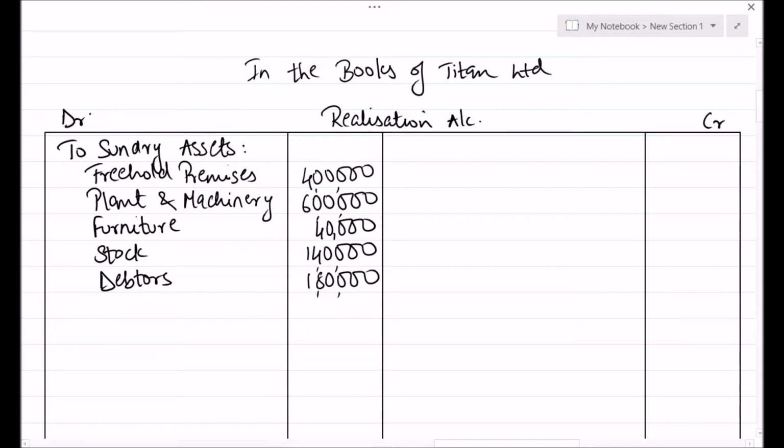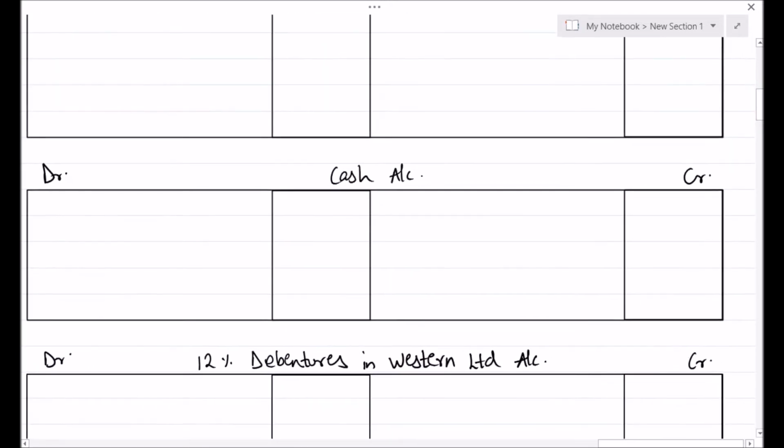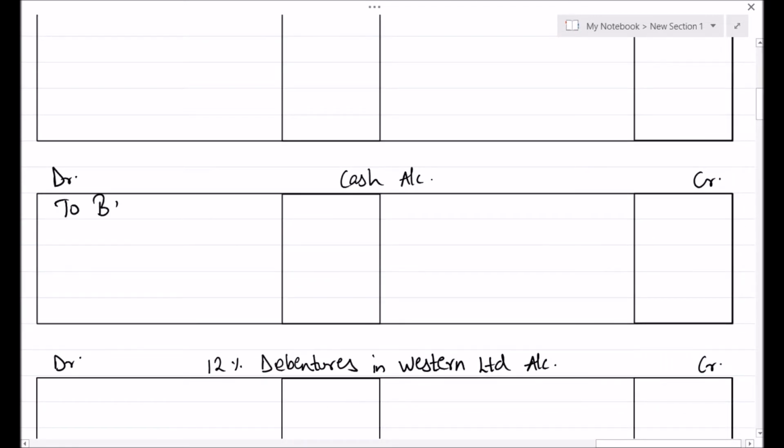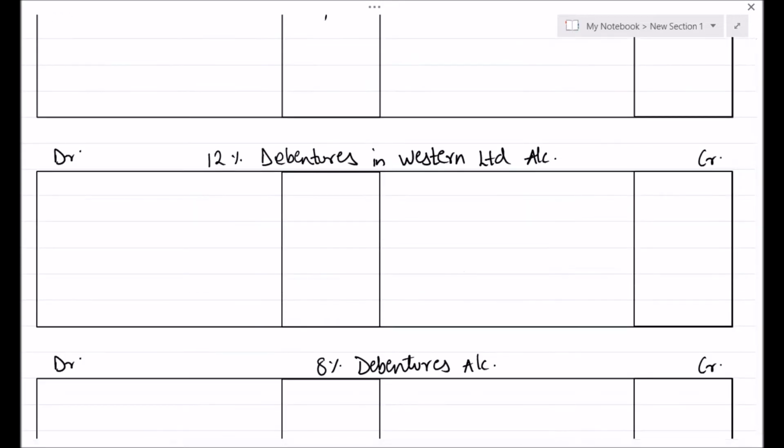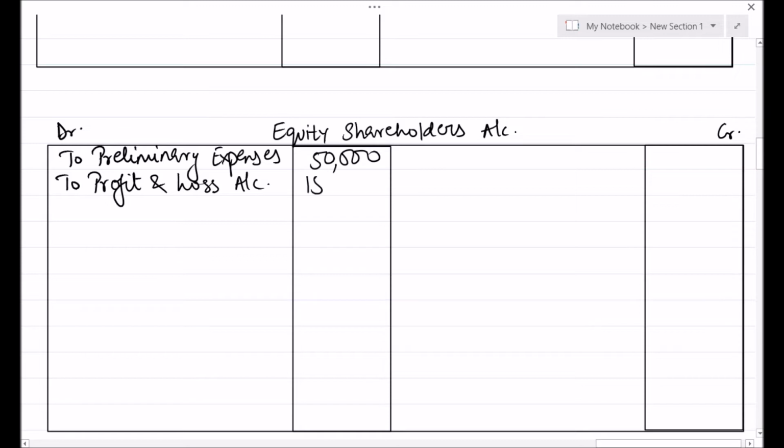The next is cash at bank. So we will transfer that to the cash account as to balance brought down 30,000. And then we have preliminary expense and profit and loss account, which will go to equity shareholders account. On the debit side, to preliminary expenses, amount is 50,000, and to profit and loss account, 1,50,000. The asset side is over.